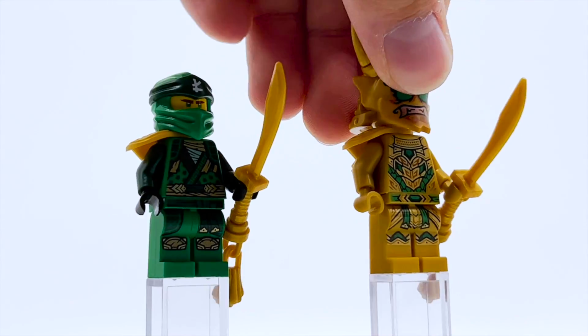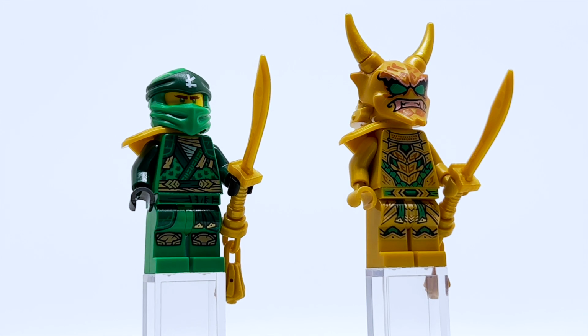I'm not sure how much of a fan I am of how armored it looks. I think I would have preferred a more organic or robe-like golden suit. However, considering the fact that the rest of the ninja are armored, I get why it's like this. And it does look nice, it's just a very different look for Lloyd.